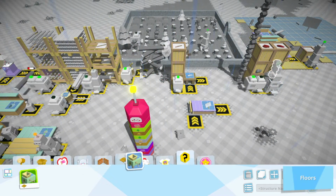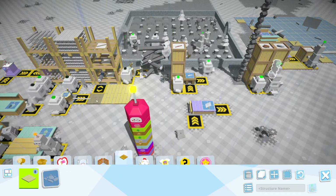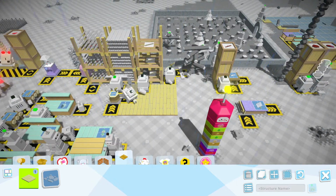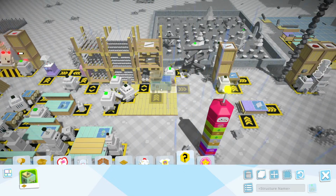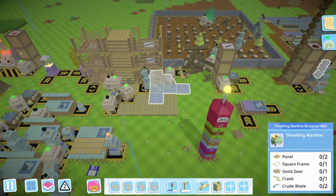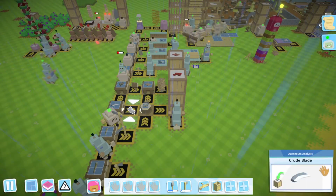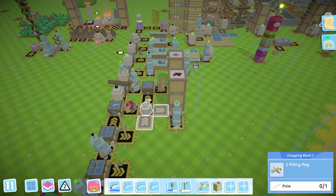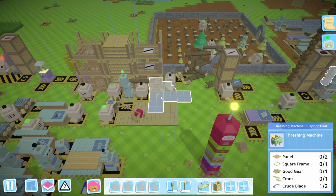Well, let's see. So we need some flooring just to make this thing happy. So let's put down some flooring where I build most of my stuff. And let's have a go at you. Good gears. Okay, crude blades are easy enough. I got one of those. The thing's queued up to make 2 at a time, so should probably do something better with that.